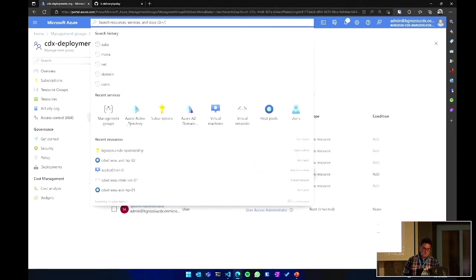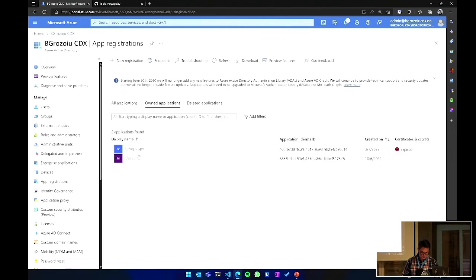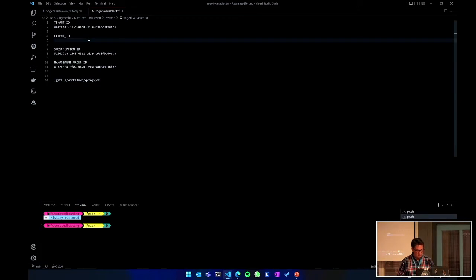We go back to it, because we're going to need certain details about it. We're just going to go here to app registration. And this is the app, and we will need all these from here. Application ID, directory ID, or tenant ID, and the subscription. Again, just for simplicity, I've pre-saved all the information that I need in a variables file. So this would be the client ID.